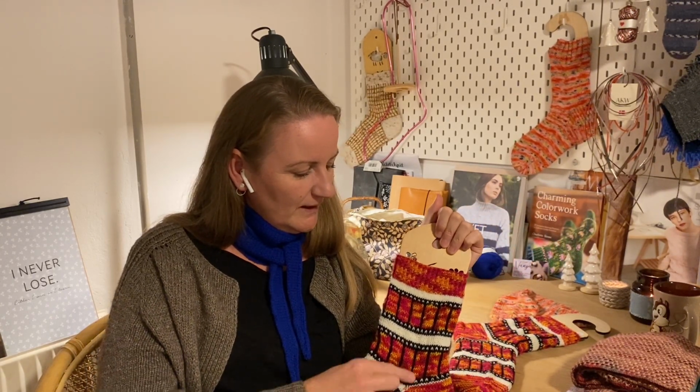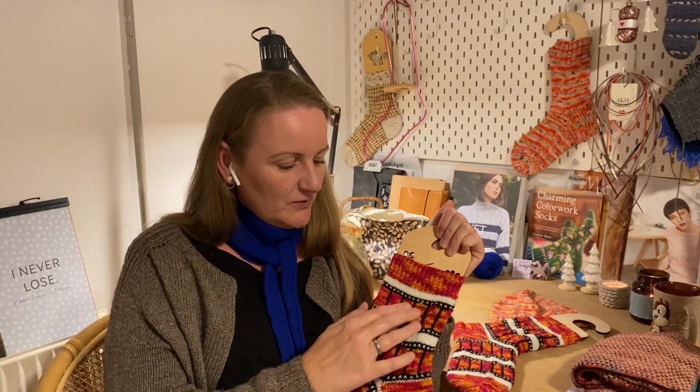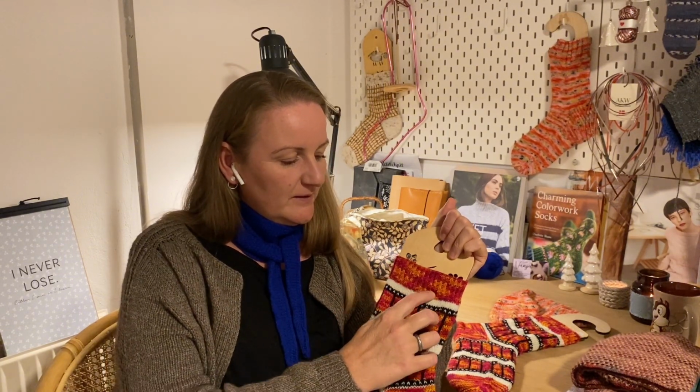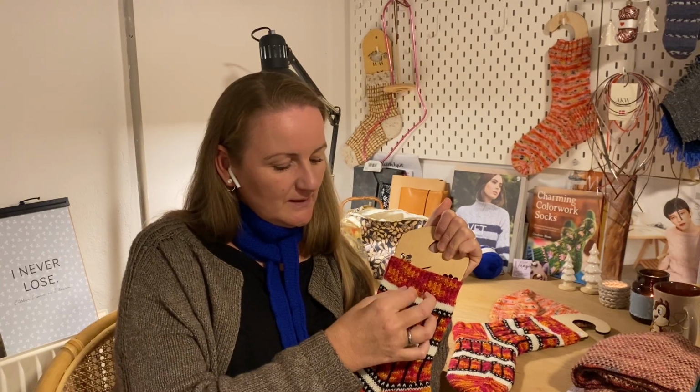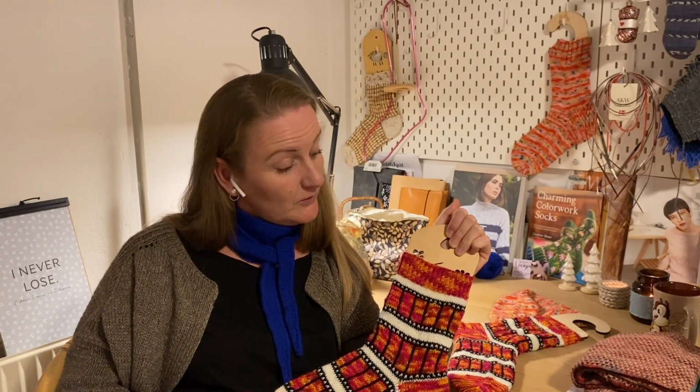So I unraveled and sized up to the 72 stitches, but I didn't do it all the way. I unraveled to the ribbing, so this is not 72 stitches. This is a size smaller. I think it is 66 or 68? I can't remember. You can check in the pattern. It is free. Then I increased on the first round of the white stripe, and I knit the size 72 all the rest of the sock.